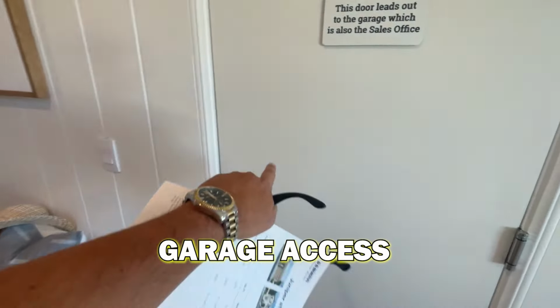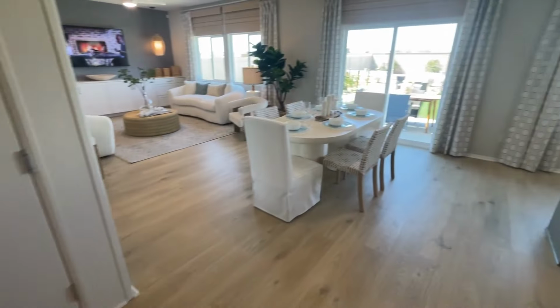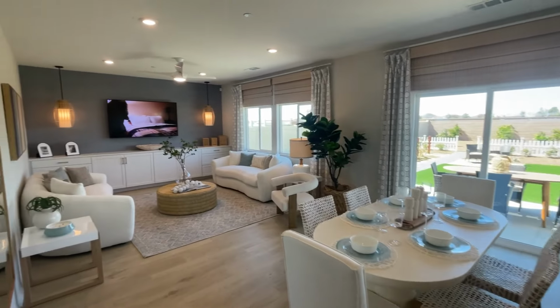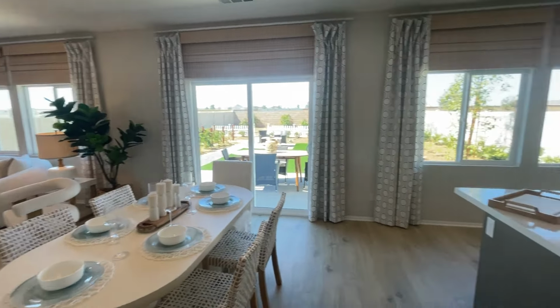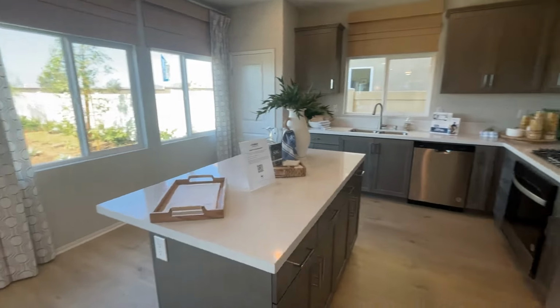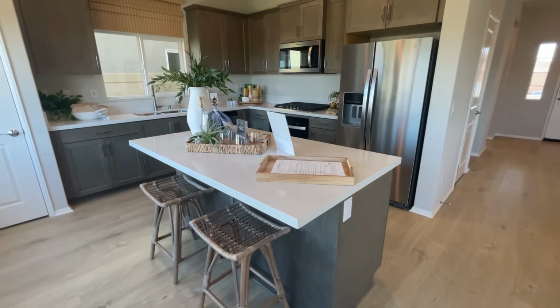We're going to have our garage access right here, which is currently the sales office. So you park the car in there, come on in, and boom, here you are in the great room. It's kind of your whole downstairs living area. A nice little pan there. We will start off in the kitchen though. We got our kitchen set up right here. We do have an island.